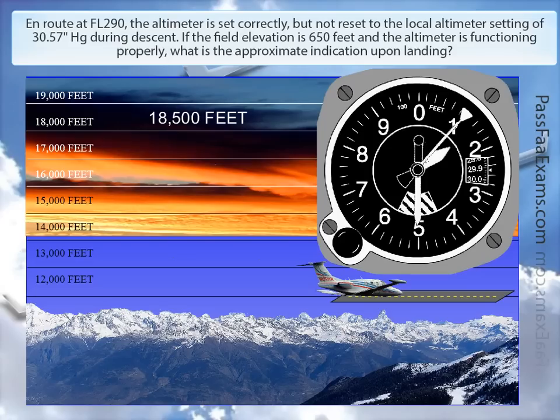can see that we have gone from an area of low pressure to an area of high pressure. High pressure is at a lower altitude, so the altimeter is going to read a lower altitude. How much lower? Approximately 650 feet lower, again doing the math between 30.57 and 29.92. The altimeter is going to read 0 feet, because the elevation of the field was 650 minus 650, 0 feet.